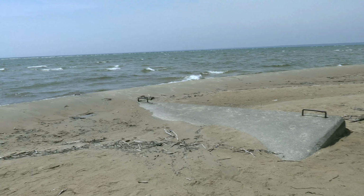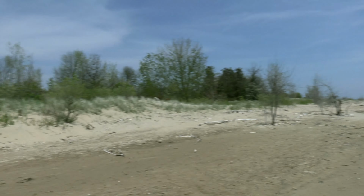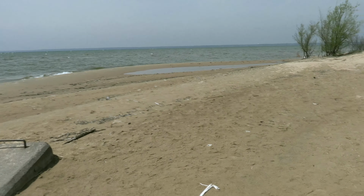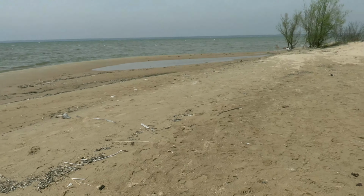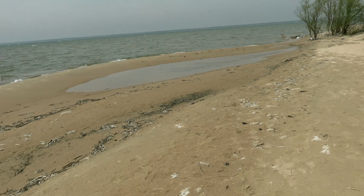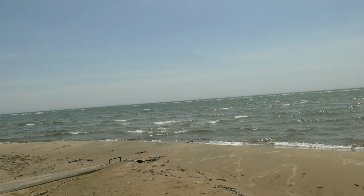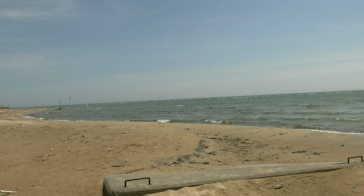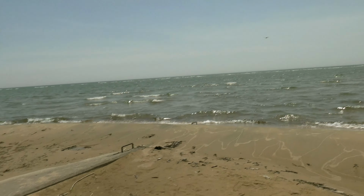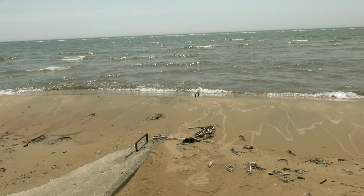Sorry about the wind, but I just wanted to point out how blue the water is. It's so beautiful. There's the foghorn again. But yeah, the air is very cool. All the breeze coming off from the water is really, really nice. I think people that aren't from Michigan underestimate the sheer size of the Great Lakes. They really do look like oceans. They're freaking massive. Also, I saw this cool concrete thing right here. It goes out into the water a bit.